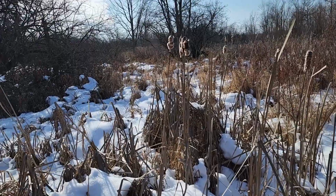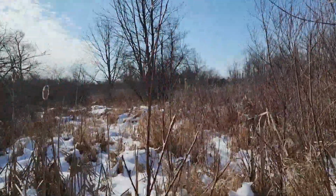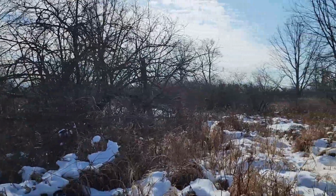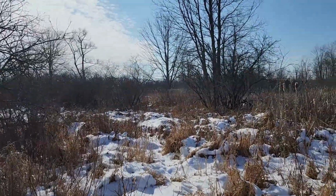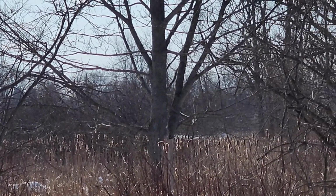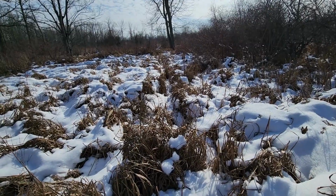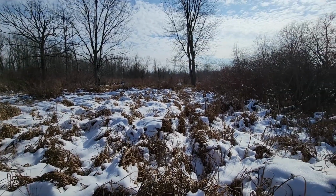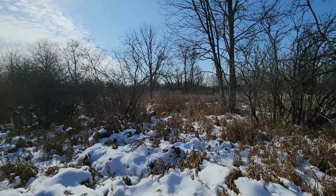Boy, do I have a long way to go to get back to my truck, but oh well, it's part of the journey. See if I can get across without breaking through. Some deer tracks there. See the road right up there. You can see a trail right down through here. I want to just look by some of these big trees and see if there's beds there. I'm sure there's some somewhere.